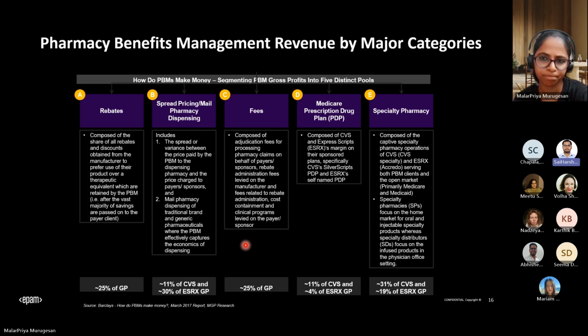And the last is specialty pharmacy. Some of the large PBM players have their own retail outlets in the US, and they generate money from the specialty pharmacy. And if you see the numbers overall, right?